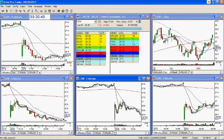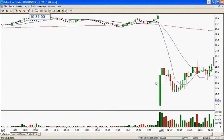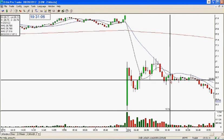Why is this having a hard time going? Look at the area that it chose to open at. This is tough, okay? This is a tough spot here. Okay? So the only possible entry for this was here. It was a 5-cent stop.